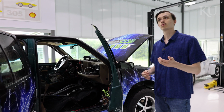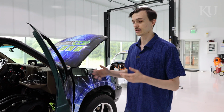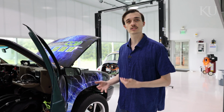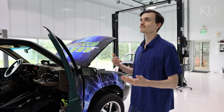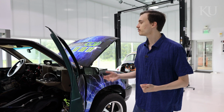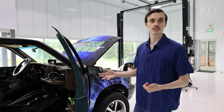And so where I find myself working on this vehicle, and what KU is doing here, is trying to create a prototype for that system that we can take to Washington, D.C. and start to give a preliminary demonstration of the capabilities of a vehicle such as this.